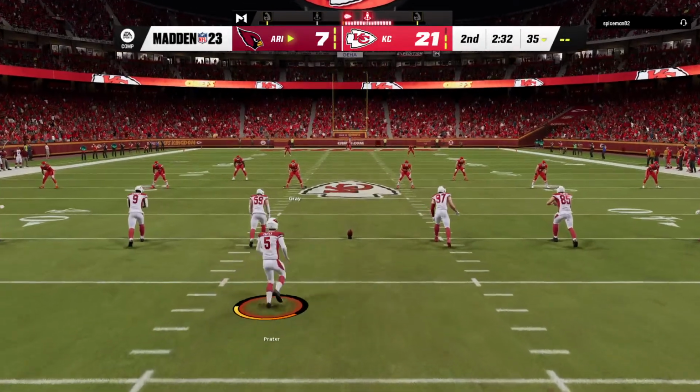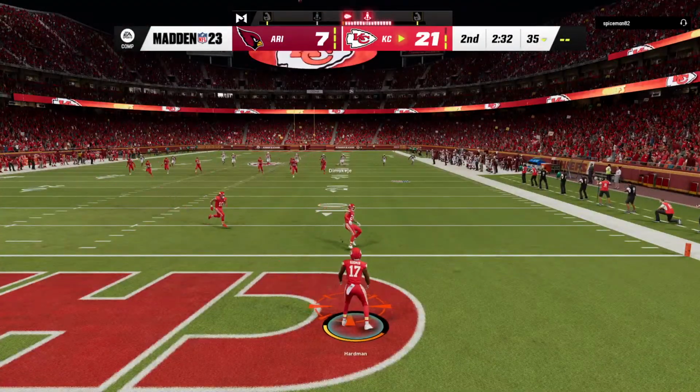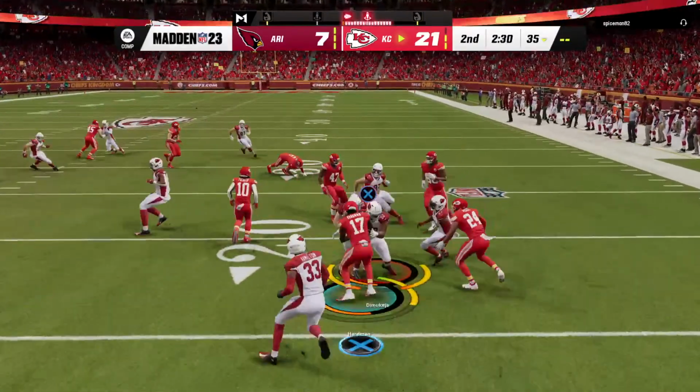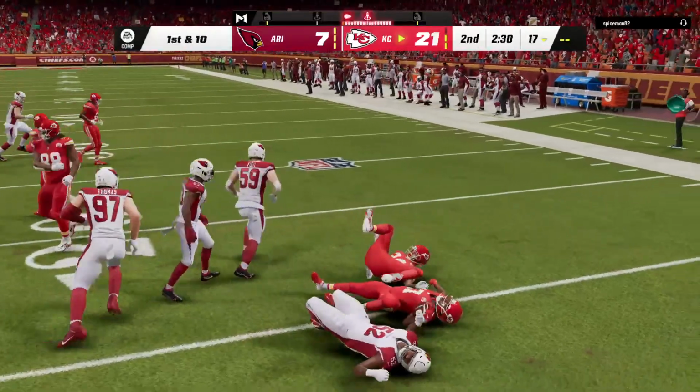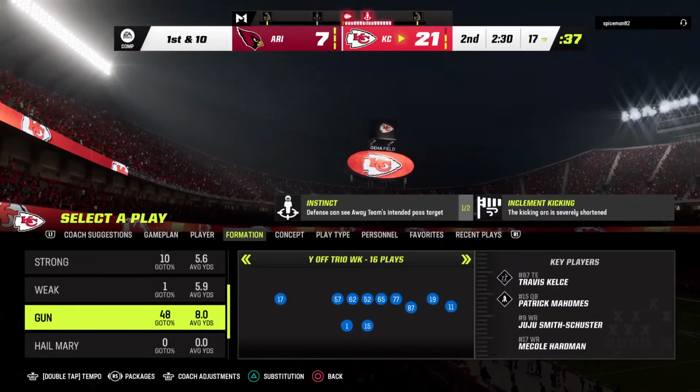After the touchdown, out is Prater to kick. Hardman going to bring it out of the end zone. And no chance to get away as they'll get him down at about the 17-yard line.